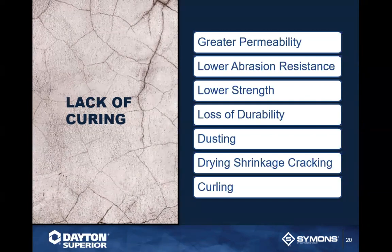It reduces the permeability of concrete. It increases its abrasion resistance. It makes it stronger. It makes it last longer. It reduces dusting and cracking. Curing concrete is very important.